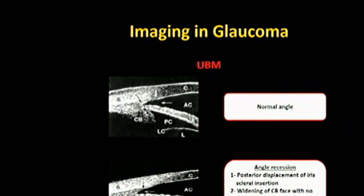Look here. Look at the termination of the Descemet. Look at the ciliary body. And look at the area of the scleral spur and compare it with the area here. So what happened to the iris? There is posterior displacement of the iris. There is widening of the ciliary body face with no disruption of the interface between the sclera and the ciliary body. If there is disruption, what will happen? What do we call this? Cyclodialysis, exactly. So you'll have here a very wide angle, which reflects the presence of angle recession.